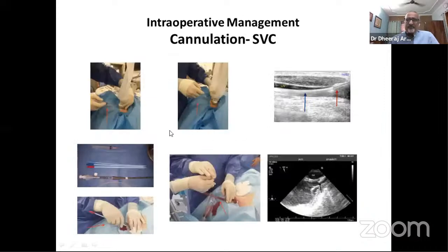Now, this is how we place it. This is the ultrasound probe, and this is how the guide wire is checked in the right IJV. Then it is dilated, and then the cannula is placed. We have given heparin about 50 milligrams, like 1 milligram per kg, at that time. We wait for 3 minutes, then place the cannula, and the surgeon will pass a bypass SVC drainage line from the surgical side to us.